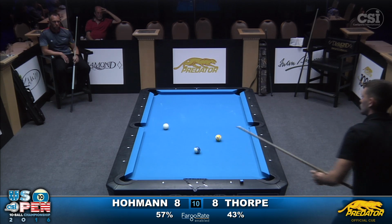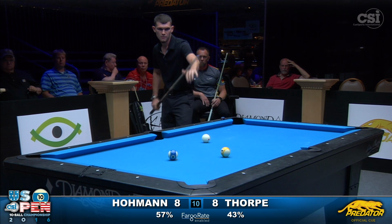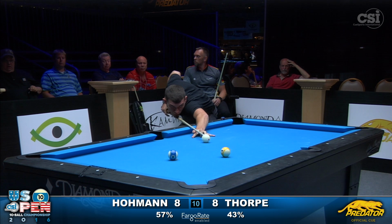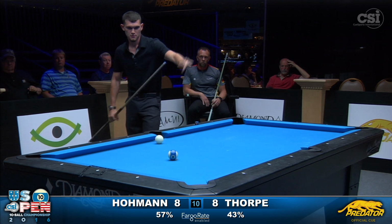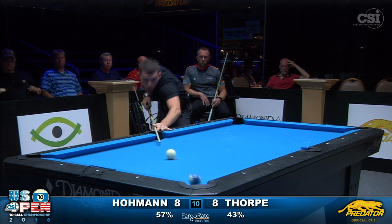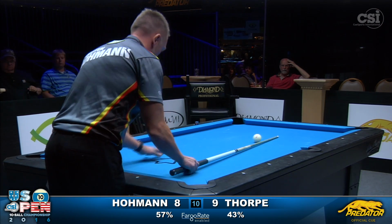Thorsten looks shell-shocked right now in his chair. Well, he's got nobody to blame but himself. This is not a matter of getting bad rolls. No, he had a lot of opportunities, and he took some chances on some shots. Ball skidded a little bit, I think, but it went in. Billy Thorpe is in the lead. Whew. 9-8. Thorpe in the lead after being down 8-3.